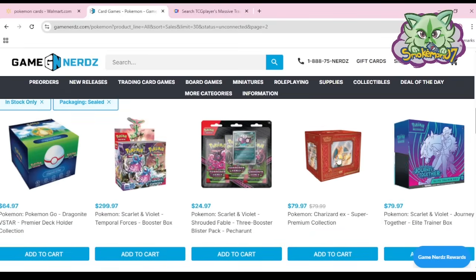I'm now just realizing Game Nerds has had the Charizard for $80 this whole time too. Game Nerds with the free shipping over $75 might make more sense to get it here. To be perfectly honest, I believe you could check out for $79.97. I think tax is actually dependent not on the site, but where the site operates and where you live and stuff.